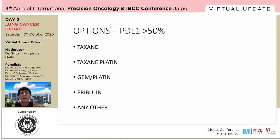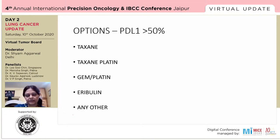If it's PDL1 positive, then my first line choice is atezolizumab plus nab-paclitaxel. So this is unfortunately a very expensive regimen, but we go strictly by the trial. At least based on the Impassion 130 trial, the regimen is atezolizumab plus nab-paclitaxel. You may know that the Impassion 131, which is atezolizumab plus paclitaxel, was a negative trial. Dr. Manisha, any thoughts on the more recent data? Yes. As Madam said, this is a costly drug, but I would definitely like to offer her the atezolizumab and nab-paclitaxel combination.